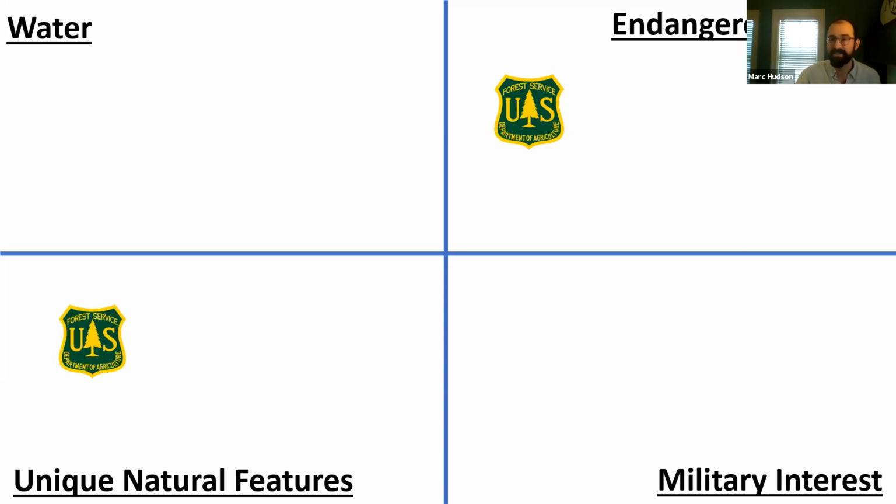We talked to our good friends at the U.S. Forest Service, and they have an endangered species mission. They have a unique natural features mission. They love old growth longleaf pine. And we said, hey, can you help us fund this? And they said, oh my gosh, we love this project.